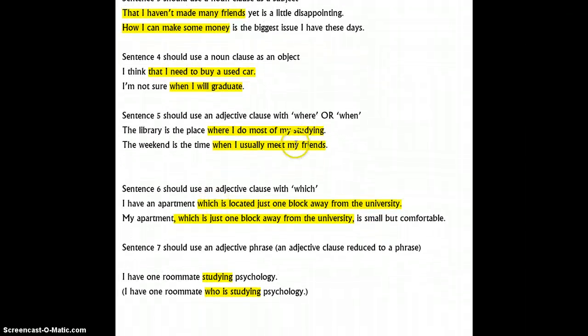Sentence number 5, adjective clause with where or when. So if you're going to use where, make sure you're talking about some place, of course. The library is the place where I do most of my studying. If you're going to use when, it's best if you have something like is the time, or is the day when. Don't have to. You can skip this. The weekend is when I usually meet my friends. That's not so bad. But sometimes it just sounds a little bit nicer to have something like that.